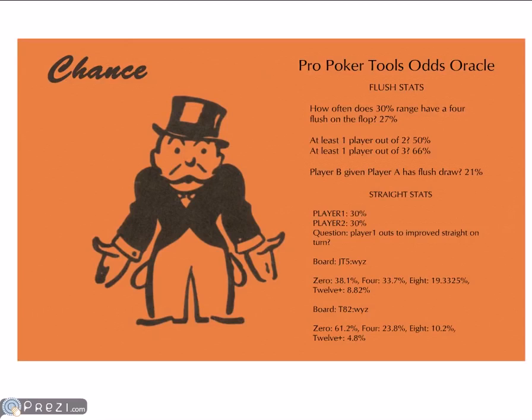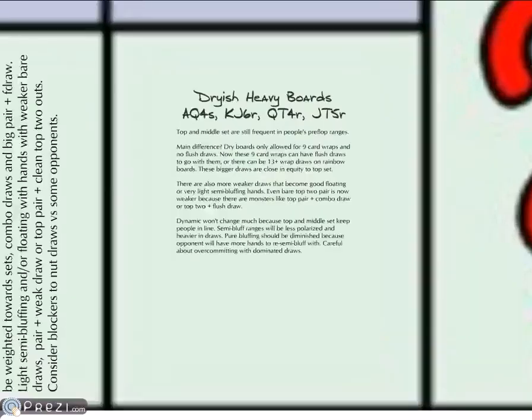On a board like 10-8-deuce, which is a lighter board than Jack-10-5, which I consider to be a heavy, dryish board, people are not going to have a straight draw much more often, and the open-ended or 12-plus wrap is only about half the time than on Jack-10-5. So definitely a better board to be c-betting on with a wider range. And yeah, I thought it was just interesting statistics we could use later.